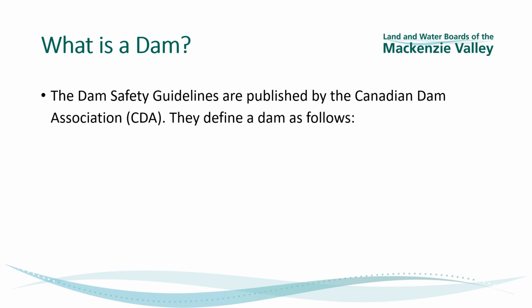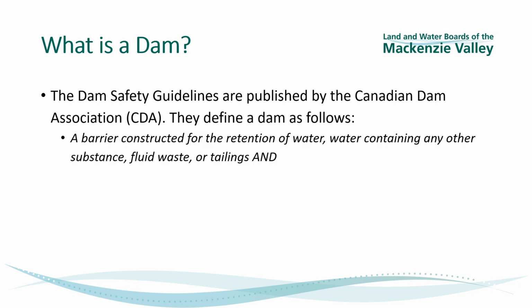The Dam Safety Guidelines are published by the Canadian Dam Association, or the CDA. They define a dam as a barrier constructed for the retention of water, water containing any other substance, fluid waste, or tailings, provided the barrier is capable of holding at least 30,000 meters cubed and is at least 2.5 meters high. To imagine what 30,000 meters cubed is, think of a pond the size of a soccer field and about 12 feet deep.